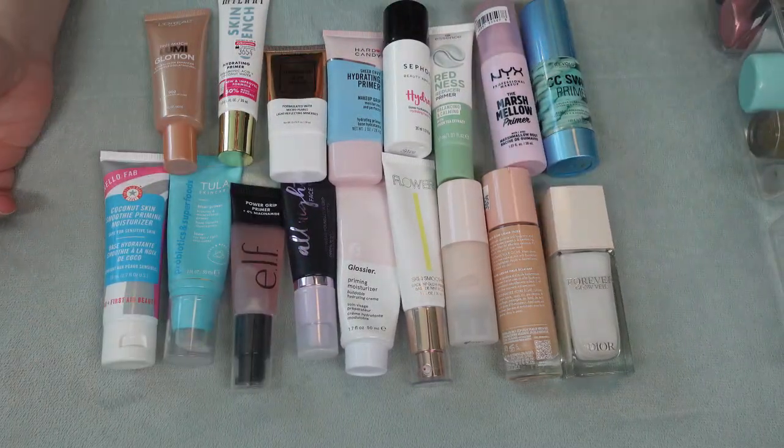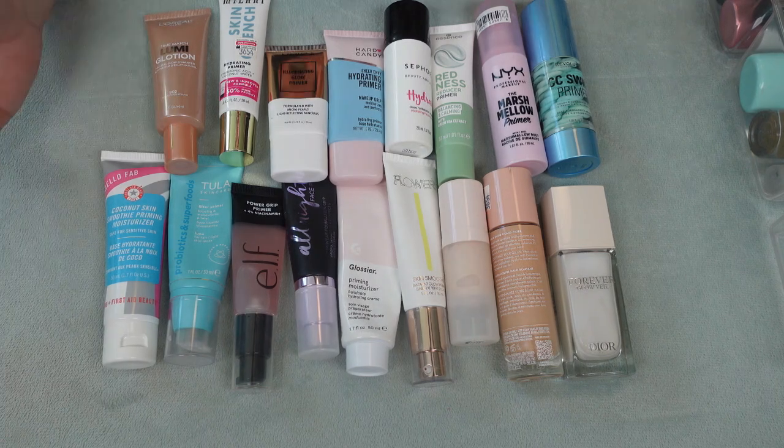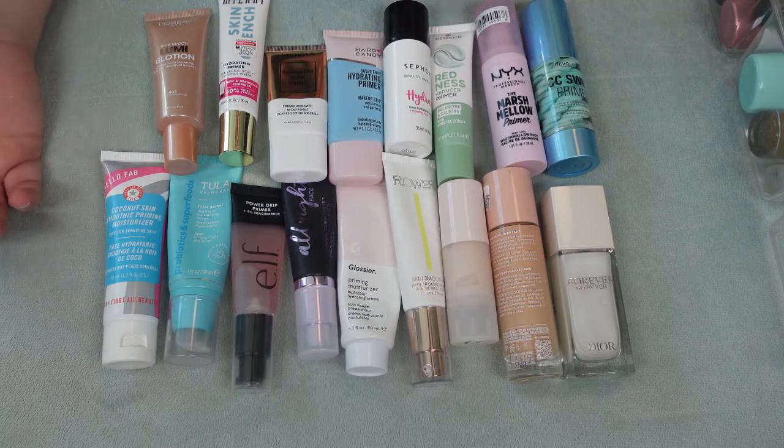For somebody who doesn't wear primers very often, I have quite a few, but I like a lot of them and I don't want to get rid of them. What I want to start doing is using them more often. I know that may seem silly, but there are some really good ones in here that actually do work. And so those are the ones that I'd like to get use from instead of feeling overwhelmed that I just have so many.